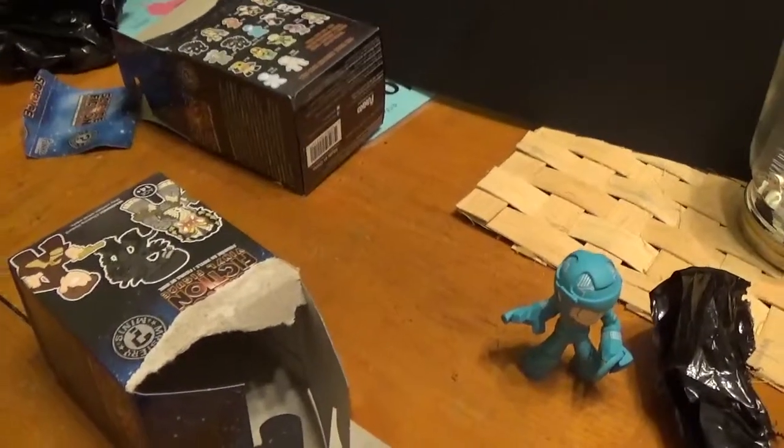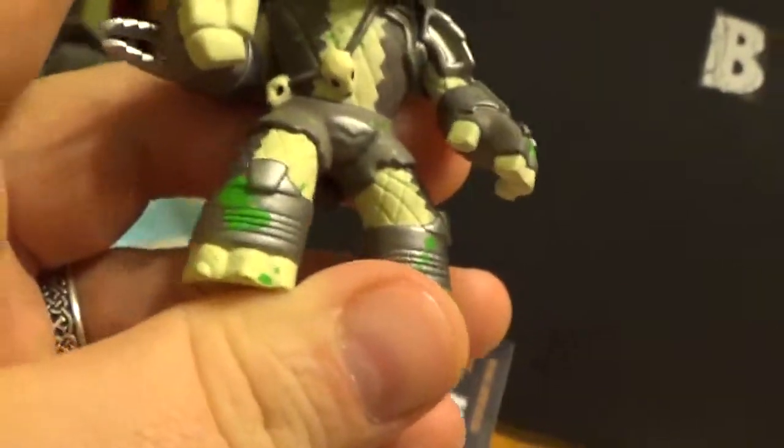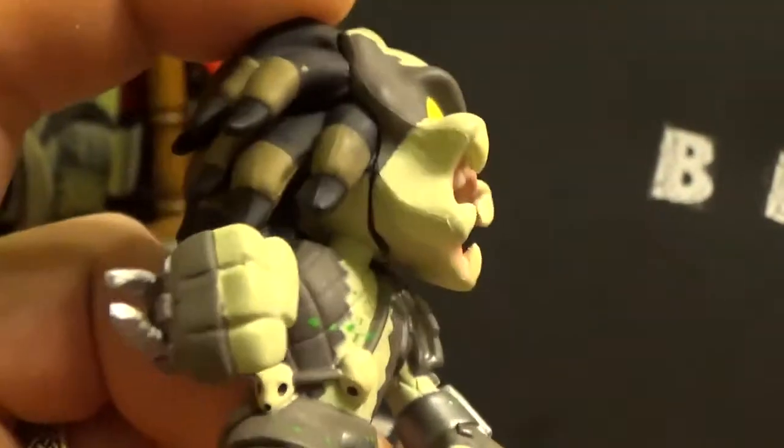Cool. Hold on. He's cut up like an endangered animal. Pepper tag. There we go. Check him out. Let me see real close. He's got the blood splatter. You see the green there? On his foot? And on his other foot? On his hands? Yes, a little spray. It's pretty cool.